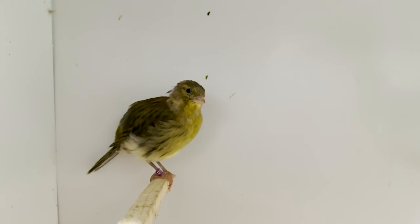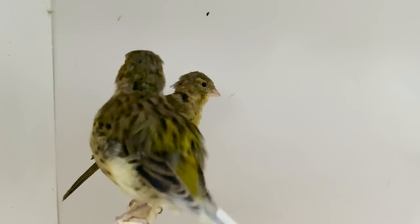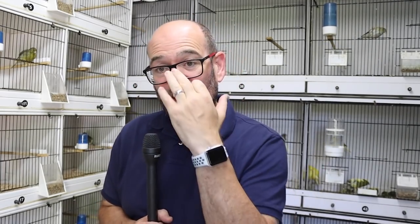So really for the to-do list, it's don't overstress your birds in the moult. I know a lot of people will start show training. For me, the birds are naturally steady. That steadiness is bred into them. And so I don't really want to be running them into cages, stressing them out. I don't think it does them any good. And the last thing you want is a bird stuck in the moult.